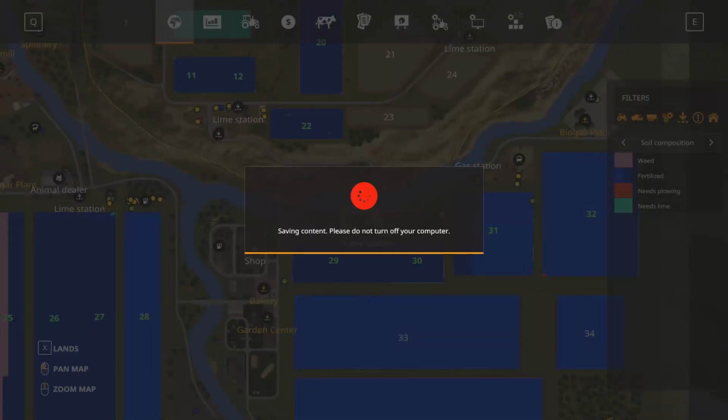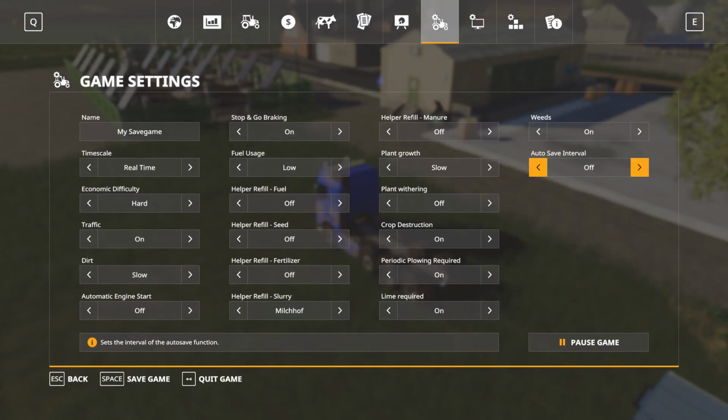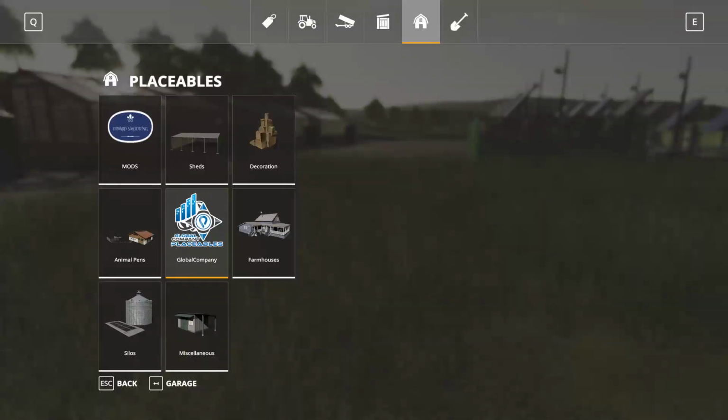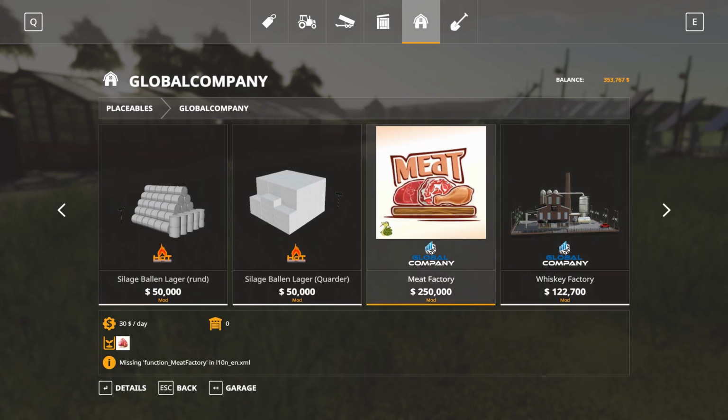Alright, so step one you do before you put down a placeable is you find out where the autosave is, turn autosave off, save the game as is, and that way if I screw up, which, you know, I tend to do, it can be fixed easily. The whiskey factory is something I would like to get into, but then I have a problem: where do I bring the wheat to? Because we got a bakery and a whiskey factory.